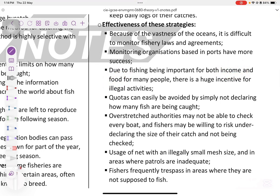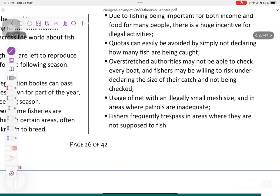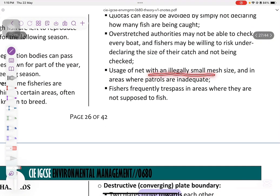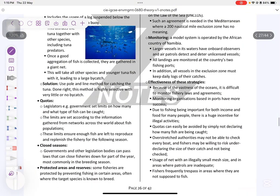Quotas can easily be avoided by simply not declaring how many fish they have been catching. Overstretched authorities may not be able to check every boat. Usage of nets with an illegal small mesh size. Fishers frequently trespass in areas where they're not supposed to. And that was it for chapter 5.